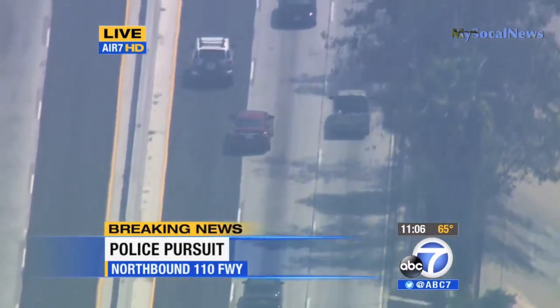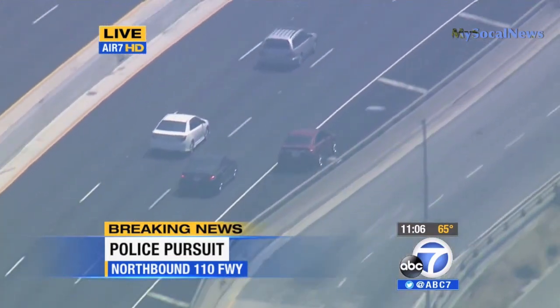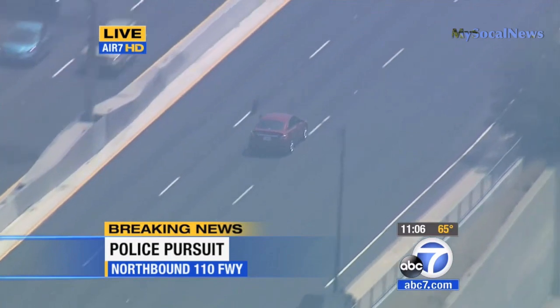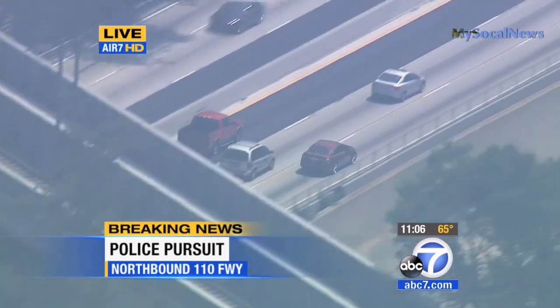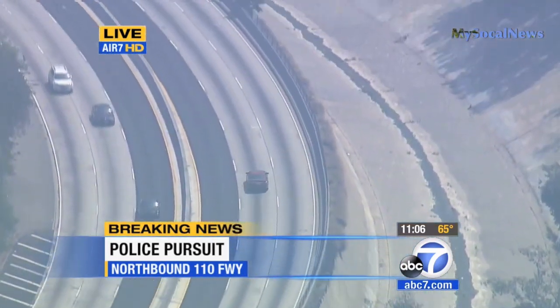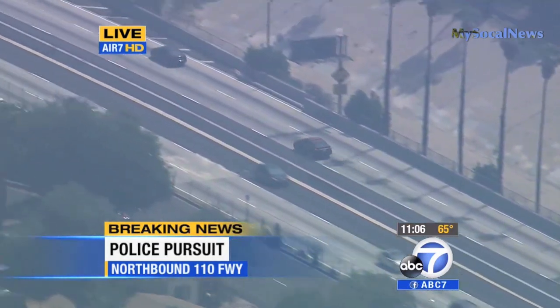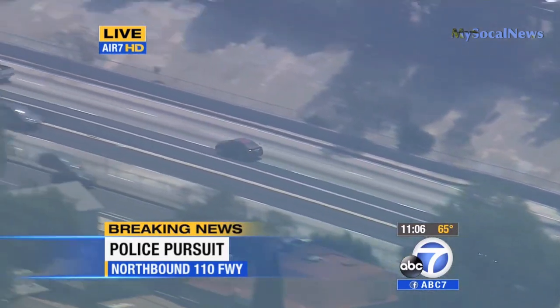And many times they say that a suspect will try to go back to a neighborhood that is familiar to him or to her, and we see that he is going directly where he wants to go and doing so very quickly, very erratically. These cars, we've seen one patrol car in pursuit so far, and they seem to be giving him a lot of room to sort of do what he needs to do. Well, we're just watching to see how this is going to play out. But again, this is at last check the 110 North.